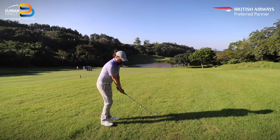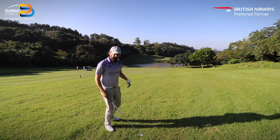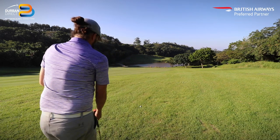So I've totally picked the wrong club off the tee there. And if I'm going to get a par and hit the green, I'm going to have to go four iron, four iron. Over water.